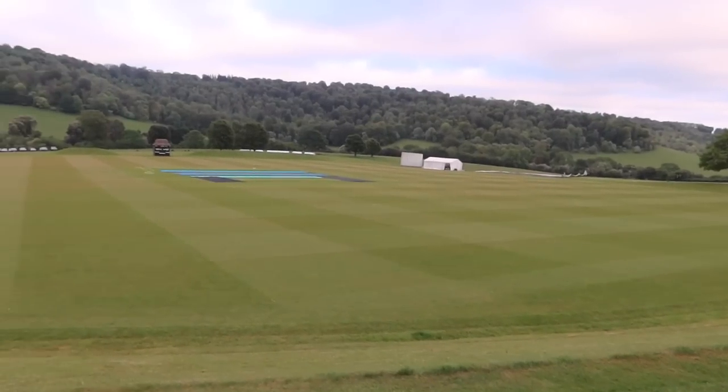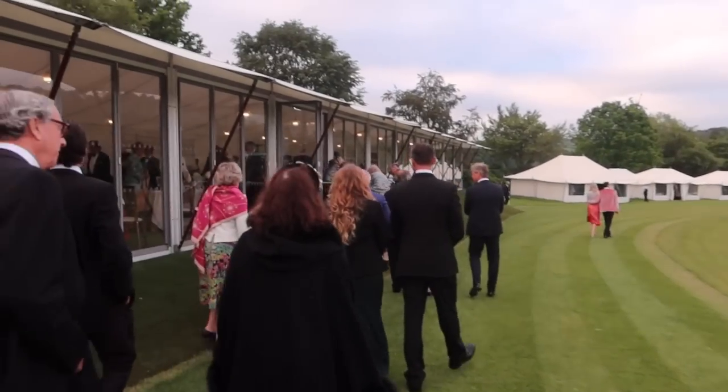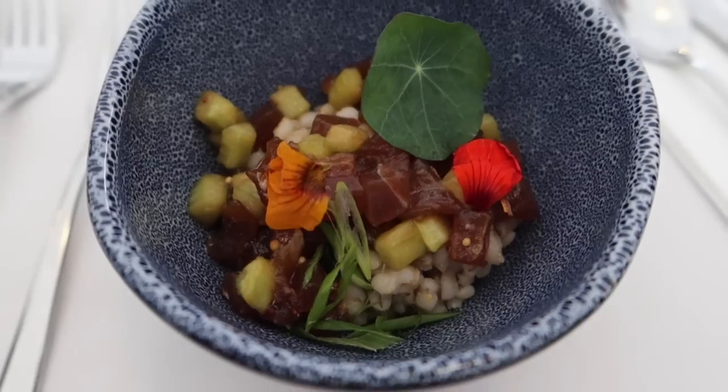We are just walking across the lawn to go for dinner. It is the interval. Oh, I must say, I'm really rather peckish.